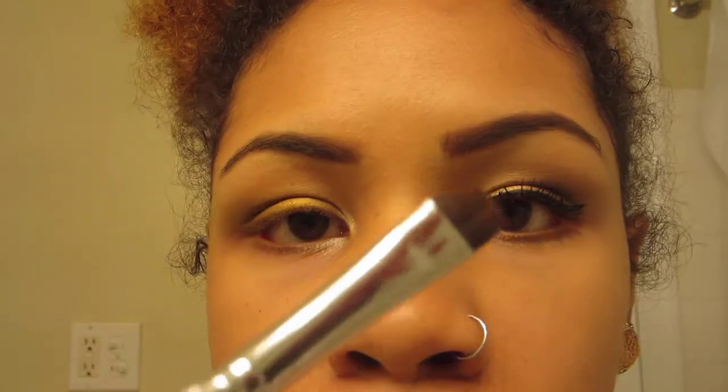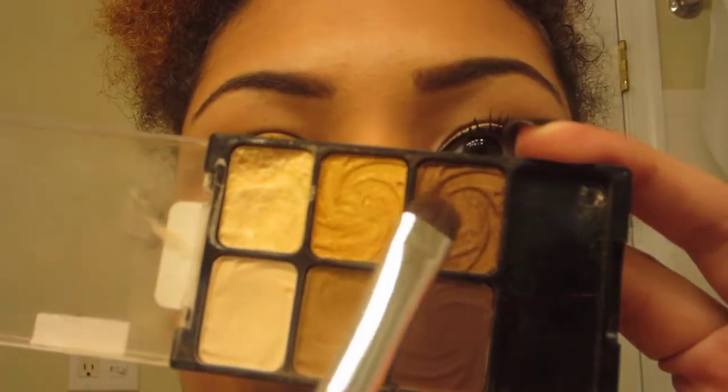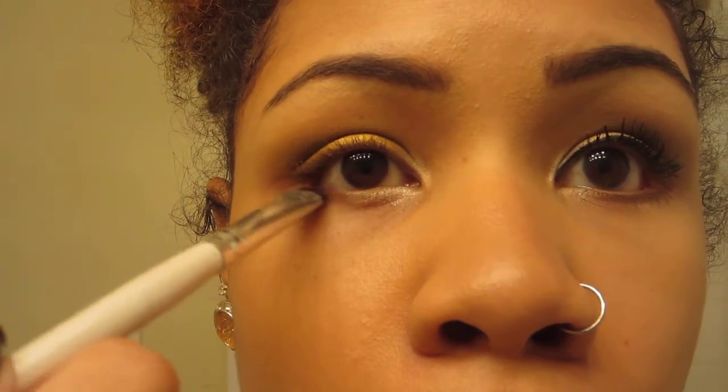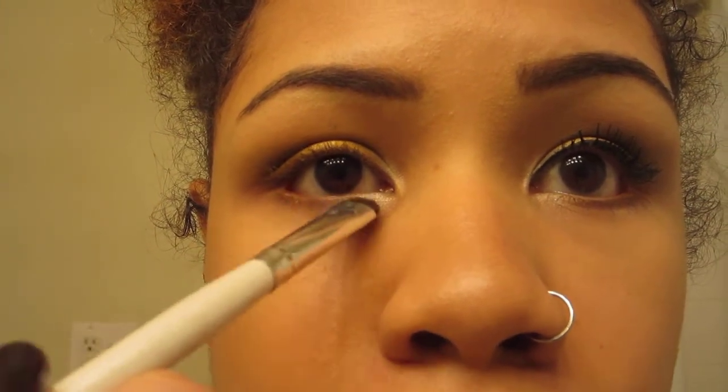This is the e.l.f. smudge brush. I'm going to go back in with this dark bronzy color, and I'm just going to pick some up and put that on my lower lash line. We're going to connect that to that shimmery color we put in our tear duct.